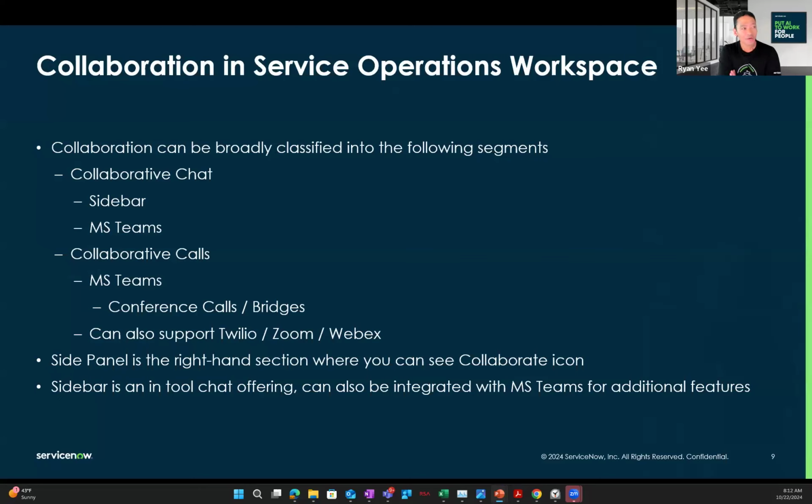Okay, so what we'll be covering today is the collaboration in Service Operations Workspace. And collaboration can be broadly classified into a few following segments, right? We've got collaborative chat, we've got sidebar, MS Teams for this particular demo, and collaborative calls within MS Teams as well. And in the MS Teams scenario, we'll be showcasing how you leverage Teams to start conference calls, call bridges, but we also support Twilio, Zoom, WebEx, and Slack as well as part of those integrations. The slide needs to be updated, but that's as recent as Xanadu. We've introduced the capability to integrate with Slack.